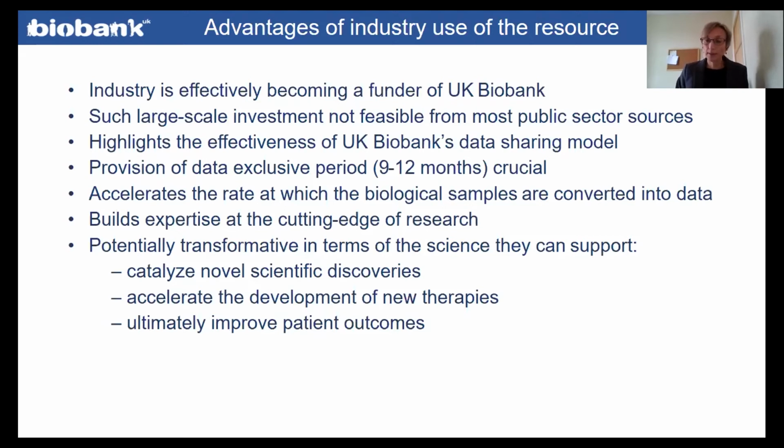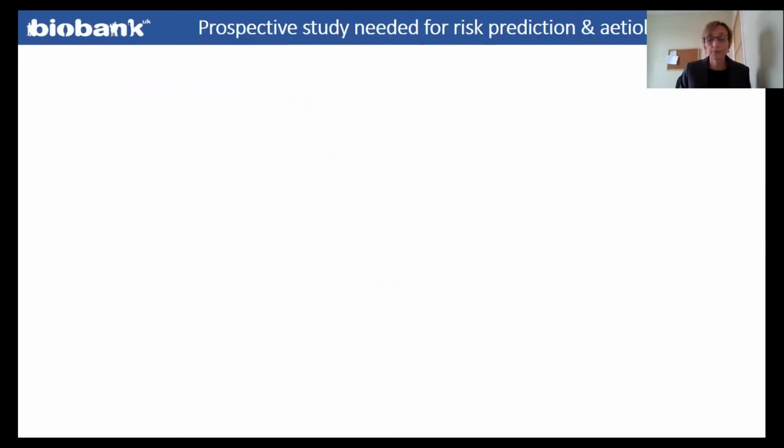And it's also building expertise at the cutting edge of life sciences due to the advances in technology that are happening all the time. And I really do think that these data are potentially transformative in terms of the science that it will enable. It will certainly enable novel scientific discoveries, particularly around drug targets and drug developments, with the ultimate aim, of course, to improve public patient outcomes.